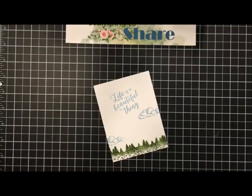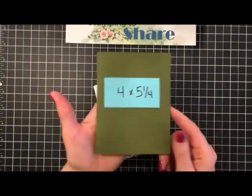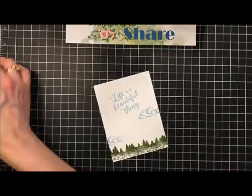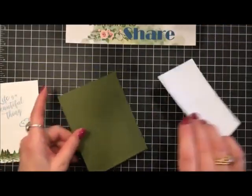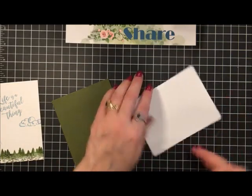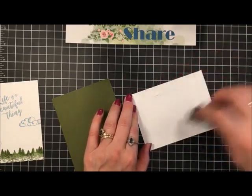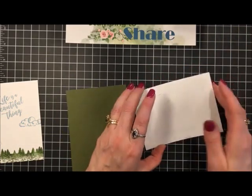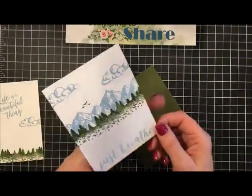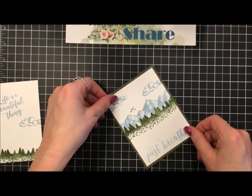So we are going to set our front panel onto a panel of Mossy Meadow. This is 4 by 5 1/4, so it's a 1/4 inch larger than the panels we've been stamping. So I'm going to flip this over. I'm going to grab some Snail, because of course you don't want to use glue on Whisper White or Very Vanilla because those glue lines will eventually show through. I usually reserve my glue for either designer series paper or when I'm gluing colored cardstock together. But if I'm using Whisper White or Very Vanilla, I always use Snail.